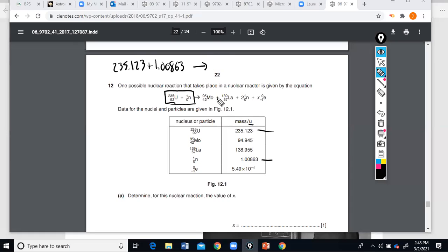On the right, I've got molybdenum, which has a mass of 94.945. I got my lanthanum, which has a mass of 138.955. And I've got 2 neutrons, which are each 1.00863. And I've got 7 electrons. Remember, we had to solve that there were 7 of these. I got 7 electrons, which in atomic mass units are 5.49 by 10 to the negative 4.